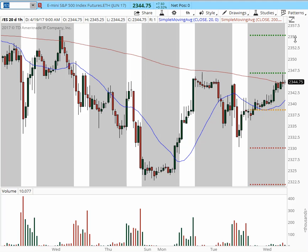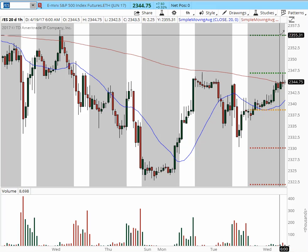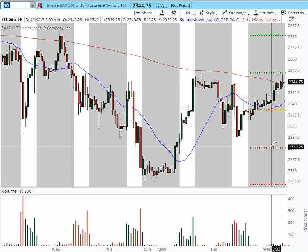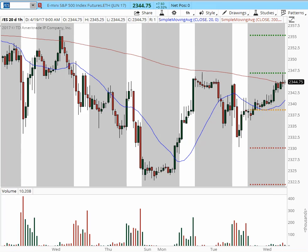So that would be the void. In terms of targets, I will communicate them. If something sets up, I will be communicating them in the private Twitter feed. For the short-term target, we're looking for 55. For the downside, I'm only going to look for bearish if we break below the 38 level, with the potential to fill into the 2330 area.